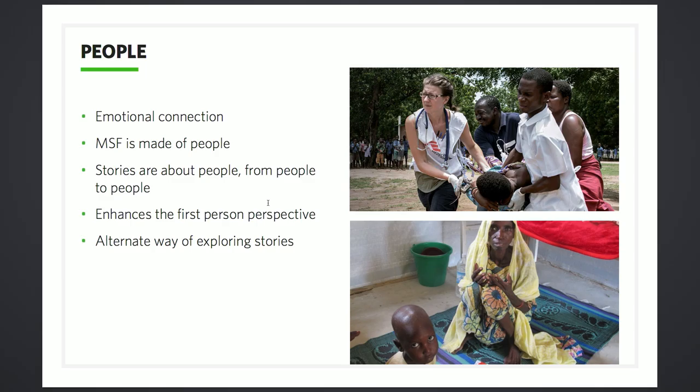Obviously, it enhances the first-person perspective. So you're reading a story that the nurse wrote, and then you read about her, and this really creates that emotional connection. It also provides an alternate way of exploring stories. If you want to see stories from a person's perspective, you can go to her profile and see what she wrote about.